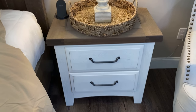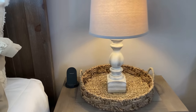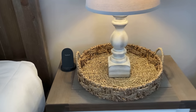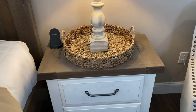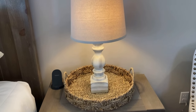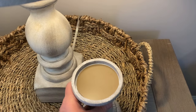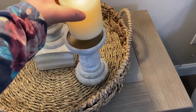I don't like a lot of stuff on my nightstand. So like I said, we're keeping it super simple. We each have a phone charger next to the bed, which we use when we go to bed at night. We just put our phones in there. And next, all I'm gonna add is a candle and a candle holder. I have this little rustic wood candle holder. I'm just gonna place it here and place one of my LED flameless flickering candles right on top.